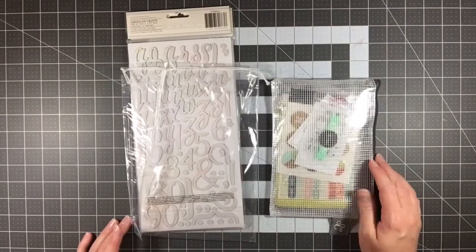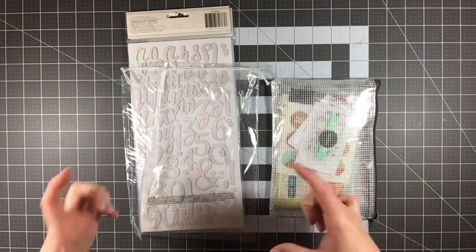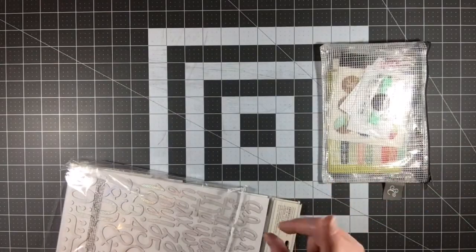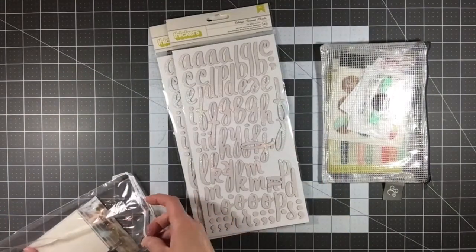I do have a package from Big Picture Classes coming in because there was something that is not in this box that they're shipping to me, and that is a die of the United States. So it's a 4x6 die of the United States, and I've been looking for something like this, and I've actually found it. I just wasn't willing to pay 20 or 25 bucks for it. So when they had it for $4.99, I said, okay, yes, I'll have one of those, please. So I ordered that. It just hasn't come in yet.